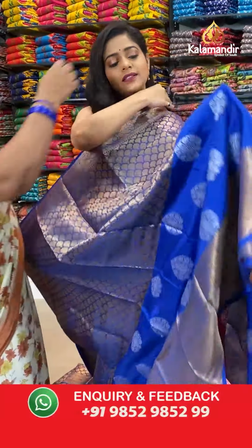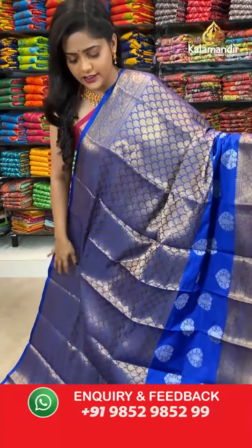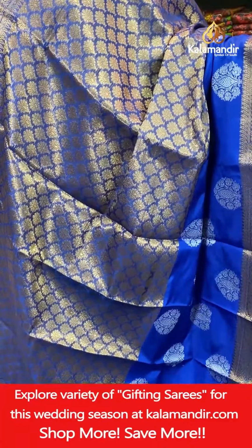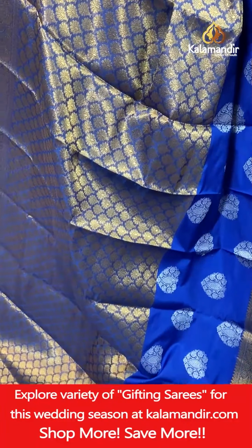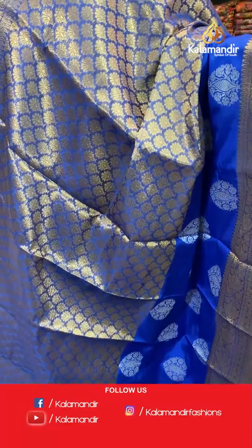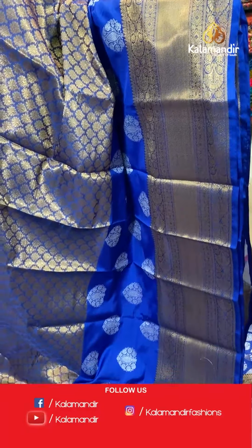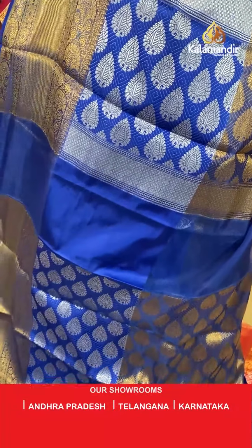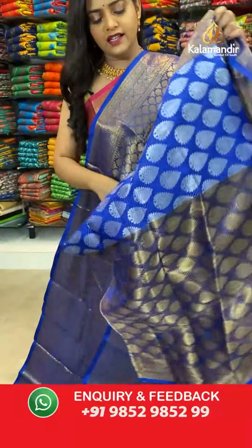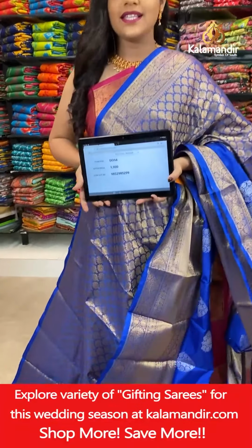Royal blue color with the same gold and silver zari combination all over the body. Now check this out, the body remains the same with brocade pattern and zari butties done in silver zari and gold zari weaving. Next comes the border with gold zari kadi lines and floral design. Pallu of the saree with brocade pattern, short pallu. And then comes the blouse piece of the saree with gold and silver zari combination, zari butties all over the blouse piece.